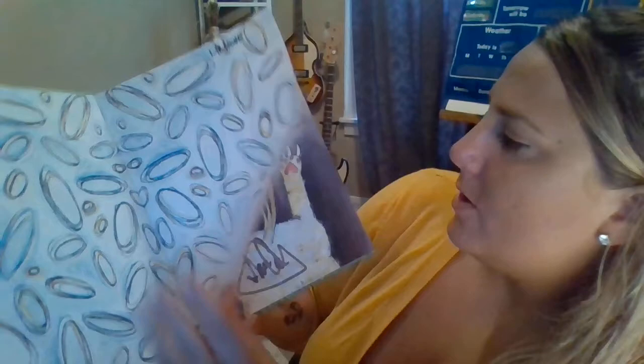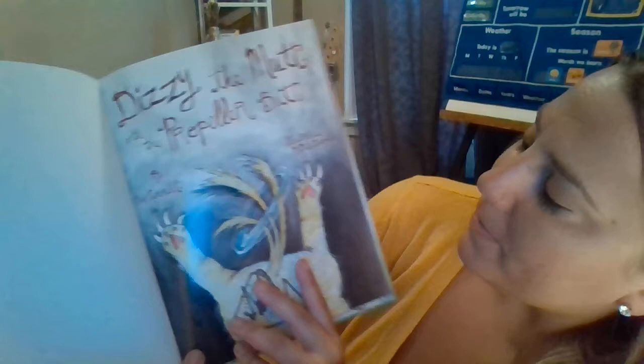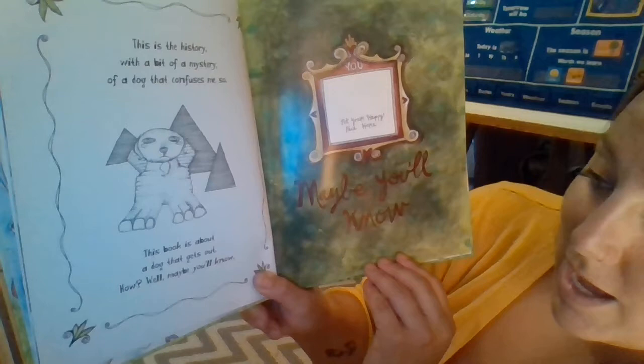Well, there's something special about this book. Right here on our title page, the author actually signed it. Isn't that pretty cool? Dizzy the Mutt and the Propeller Butt. All right, detectives, are you ready to solve this mystery? Here we go. This is the history with a bit of mystery of a dog that confuses me so. This book is about a dog that gets out. How? Well, maybe you'll know. All right, let's look for some clues here.